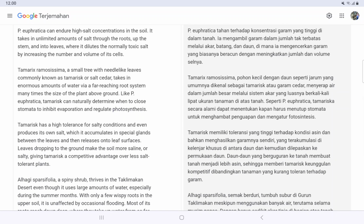P. euphratica can endure high salt concentrations in the soil. It takes in unlimited amounts of salt through the roots, up the stem, and into leaves, where it dilutes the normally toxic salt by increasing the number and volume of its cells.